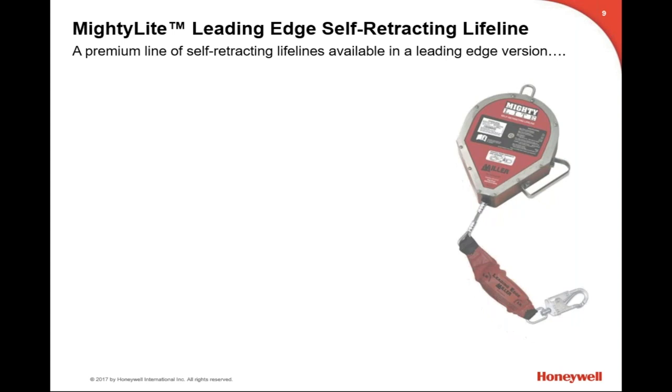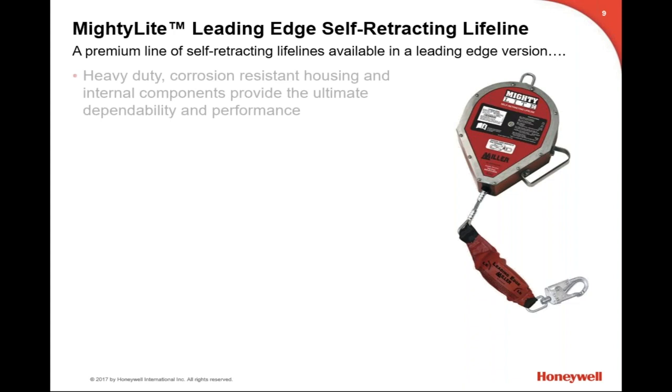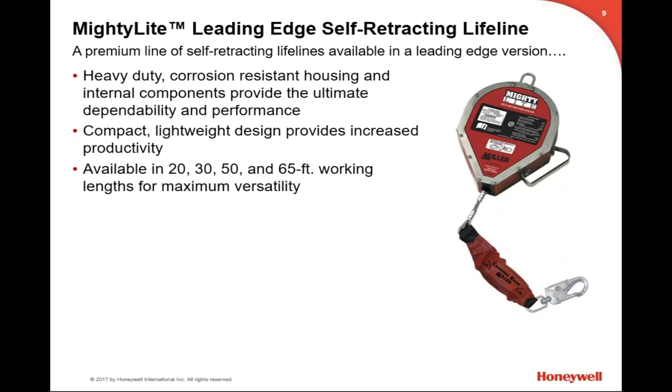This has been a staple for Miller and Honeywell for years. It's our premium line of self-retracting lifelines for leading edge. It's heavy duty and corrosion resistant. The housing is sealed extremely tight on this, so it's going to be able to withstand the elements. It is lightweight, comes in lengths of 20, 30, 50, and 65 feet. Has a galvanized cable lifeline.